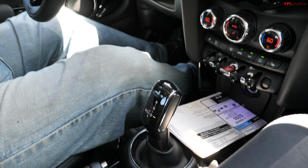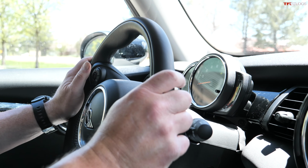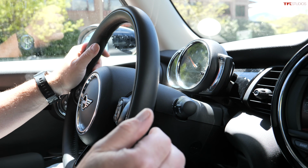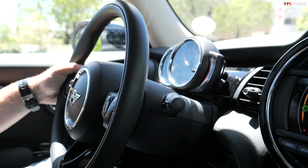Let me show you. I'm gonna stop at this stop sign here. Okay, let it settle. Then I'm gonna accelerate. My foot's all the way down, there's a pause, then it kicks in. That is turbo lag and also the transmission kicking down, saying, okay, you want first or second gear, whatever. Once you get moving though, it works great.